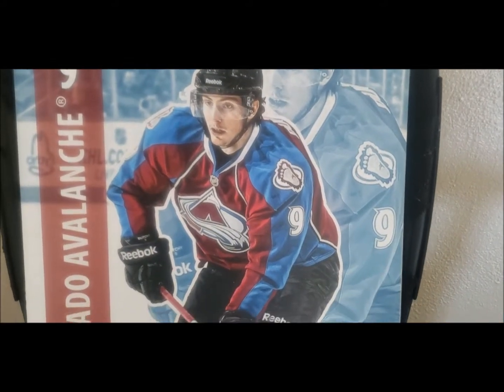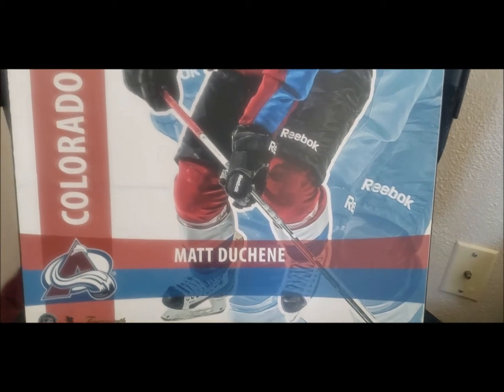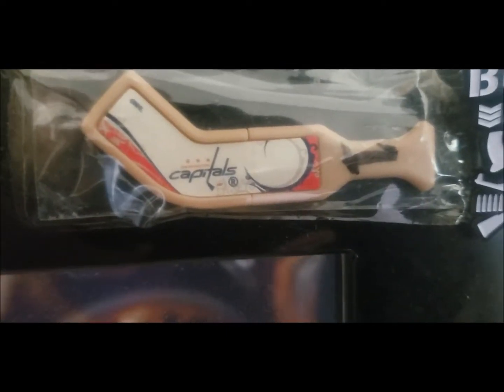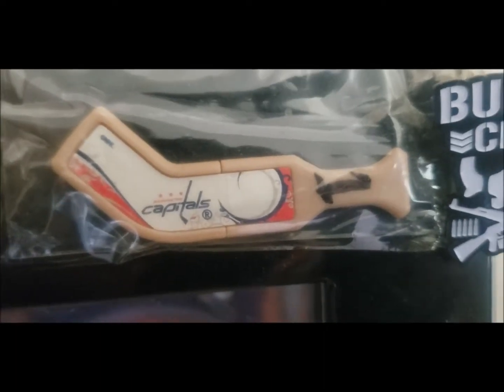Did I mention Melissa's a huge Duchene fan? And a Colorado fan to boot. That's hers too, with the vending machine finds. I wrote that on there, obviously. Varley, you know, when he was still with the Capitals.